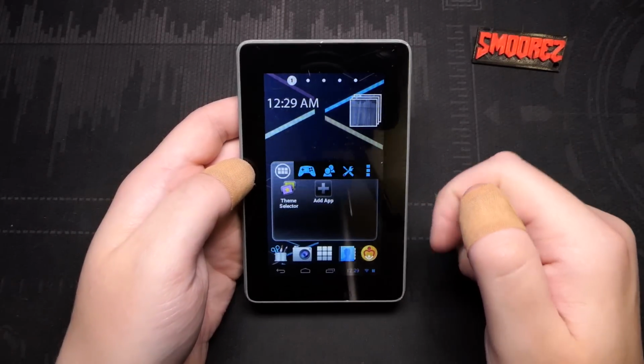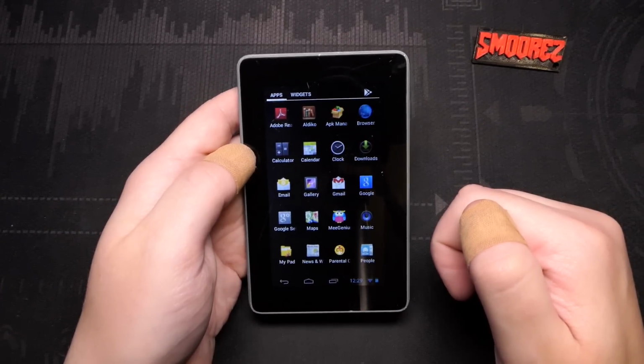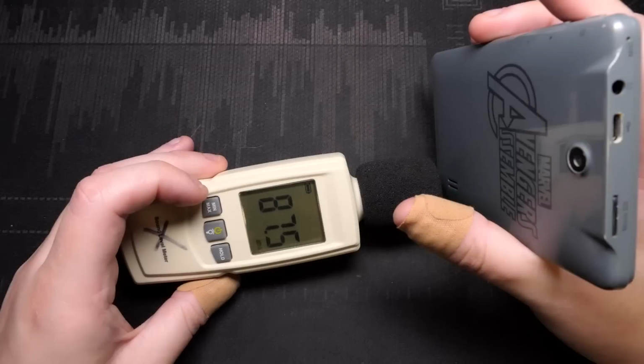Just got to clear the background applications before it starts to really lag. The speaker didn't sound too bad, so let's try the speaker with BFG Division. This is absolutely as loud as it can go. There we go.